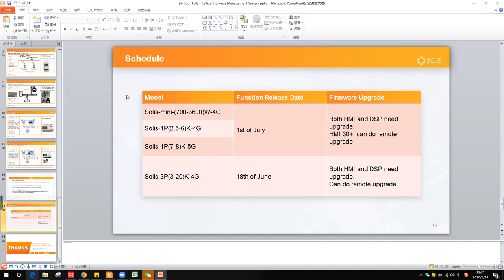I guess we can discuss whether they want to cover the function in those models. For the 5G inverters, we can always do remote upgrade, but it's not planned right now. We will talk to our product manager and see if we want to develop those functions for the 25 to 80K 5G models.